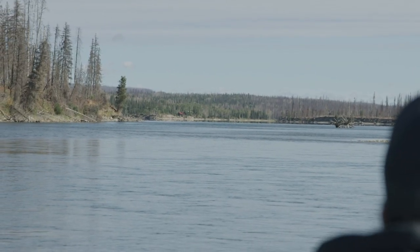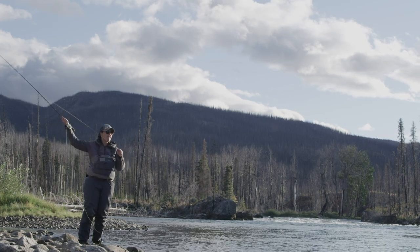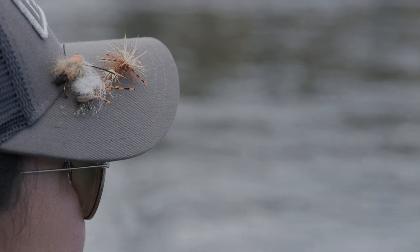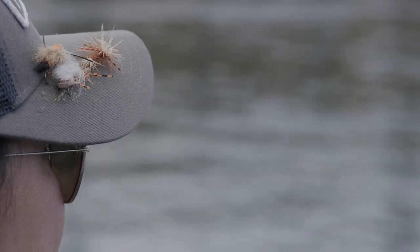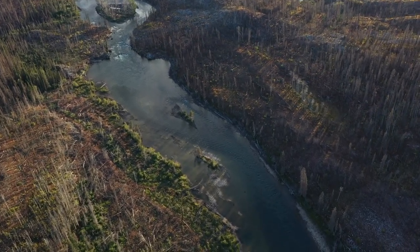Having a place like this where you're encountering fish that literally have never seen a surface fly before in their lives is something that is kind of hard to comprehend. It's a little bit intangible as an angler close to urban areas. Going up into that river system, it's its own unique little system up there, and it looks like nowhere else I've ever fished in British Columbia.